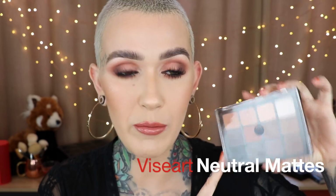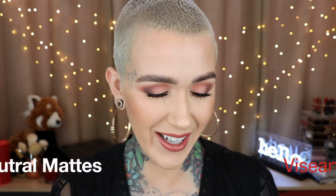Starting off with one from Viseart, and no, these are not in any particular order. This is the Viseart 01 Neutral Matte. I mean, it's in the name. These 12 pan matte shadows from Viseart are some of my favorites in the matte category. These blend beautifully, they are pigmented, and the colors in here are perfect. You've got neutrals, a little bit of warm in here, and then cools as well. This is literally perfect if all you want is just a matte eye look.